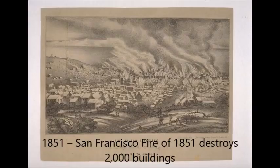Now, 1849, we have the St. Louis fire. It saw the first U.S. firefighter killed in the line of duty, 1849 St. Louis fire, and look at the destruction of St. Louis. I mean, that's insane.